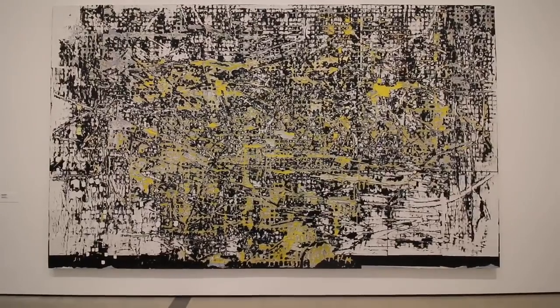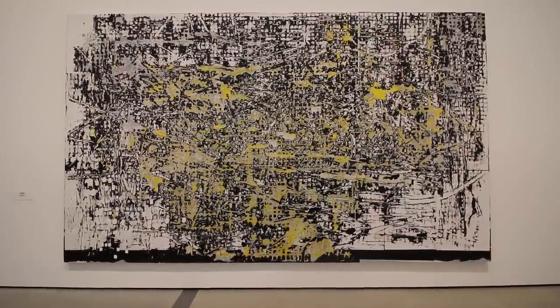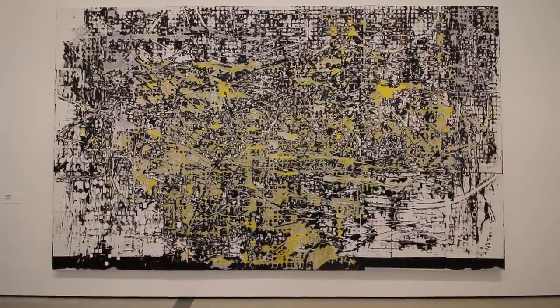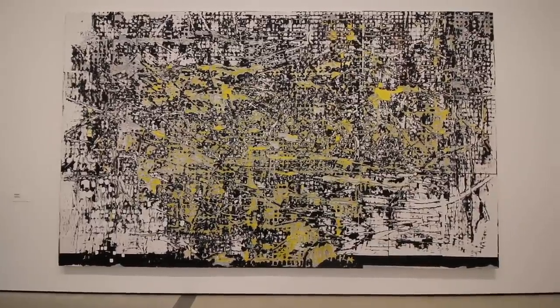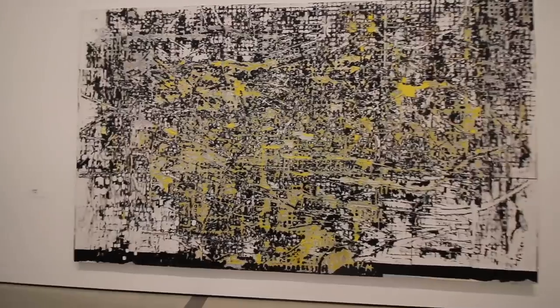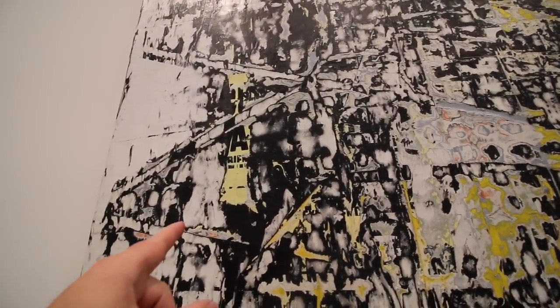It is fun to just stare at these items for a while, because the longer you look at them, you start to notice little things. The title of this is Yellow Bird, and while I don't see a bird per se, the longer I stare at it, I'm noticing up here looks to be an old flyer wedged in there. That's the only section that I see a flyer.